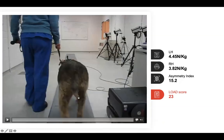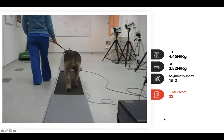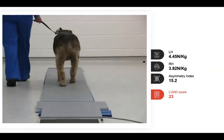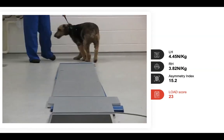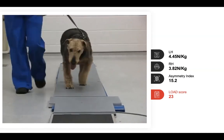And if we play this dog, one thing you notice straight away is that this dog's moving more slowly. As it turns to come back to us, you'll see it looks rather laboured, looks quite lame. Its tongue's hanging out. Its economy of motion is not as good.